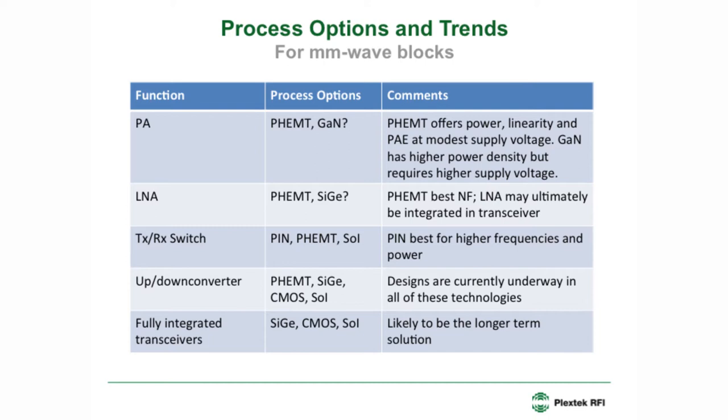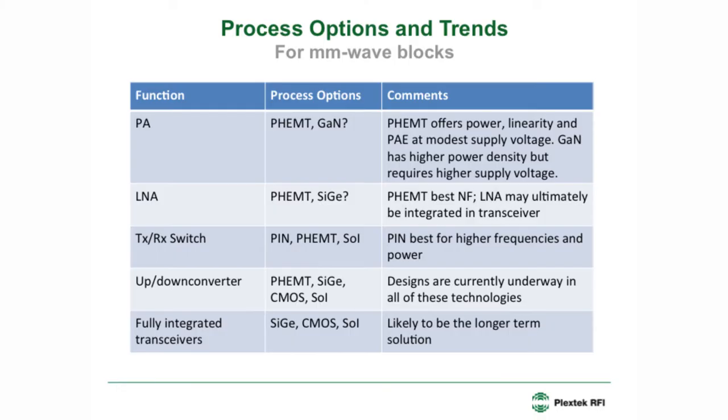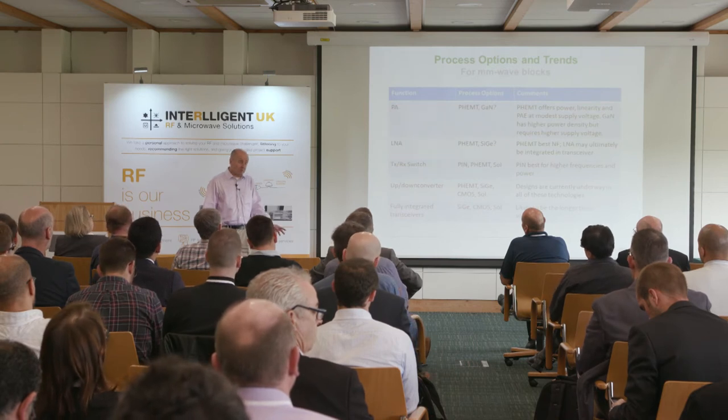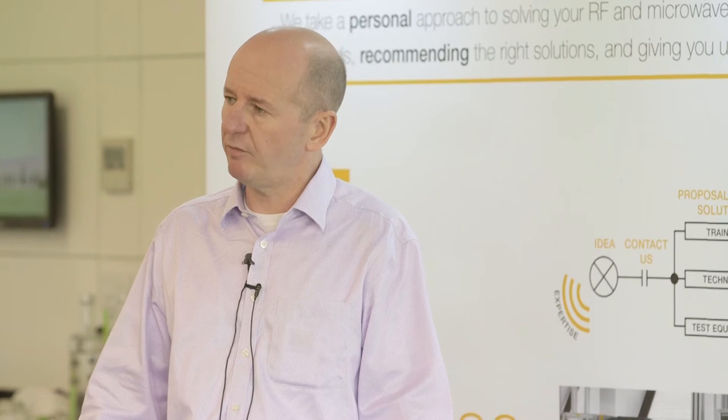I've put GaN with a question mark. Everybody who has a GaN process tells me that GaN is going to be key for 5G. I'm perfectly happy to believe people might use GaN in 5G applications, but GaN has a very high power density, but it normally requires quite a high supply voltage because it has a high knee voltage, about 5 volts. Now, I happen to know that there are people working on new innovative GaN processes that will bring this knee voltage down. But for the time being, GaN requires quite a high operating voltage, so I'm not sure it's really going to be that big a player in the mobile terminals.